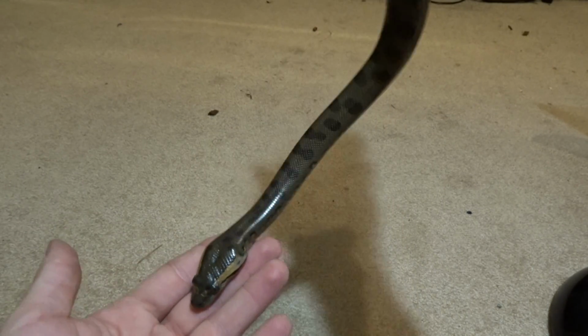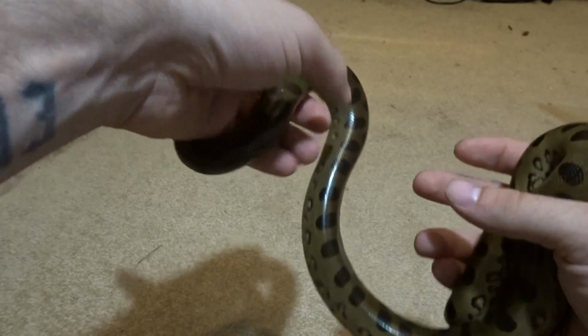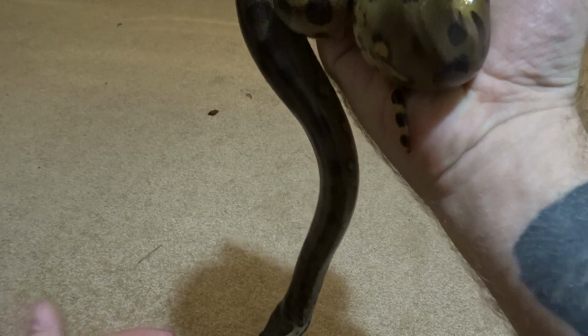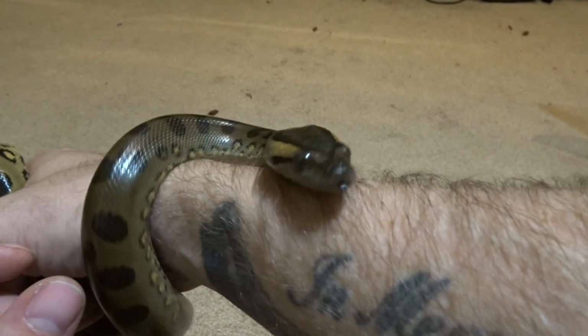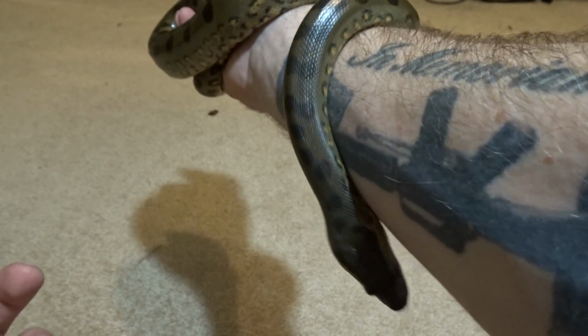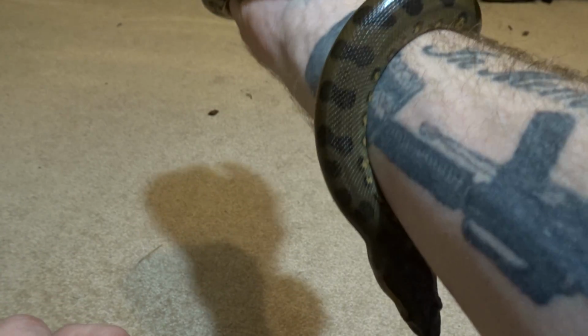So when she does get bigger, which will be a couple of years, I want her to know my handling techniques, so that when I do hold her constantly when she's older and bigger, I don't have any issues. When she's 100 plus pounds and 10 feet, I don't need her harming me in any way because she's not used to me holding her and my activities with her.